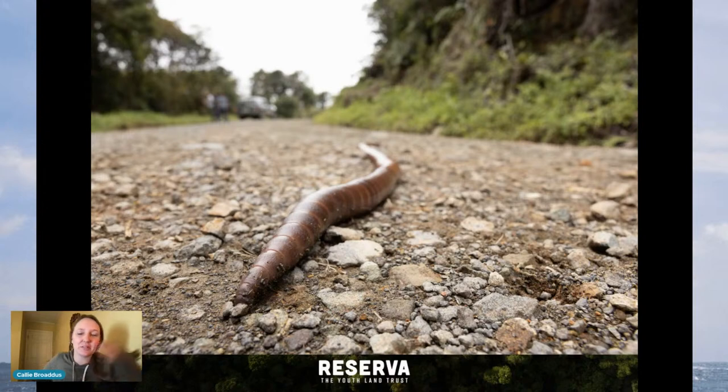We don't know if it's an endangered species. We have no idea because we can't identify it to that level. But what local people tell us is that the eagles will take these. So you'll see eagles swooping down onto the road and picking up these massive worms. So it's an important part of the food chain.